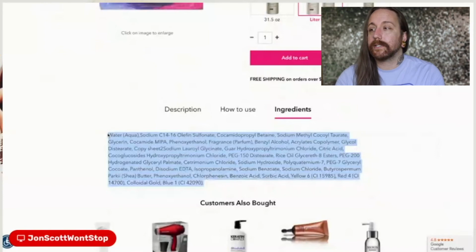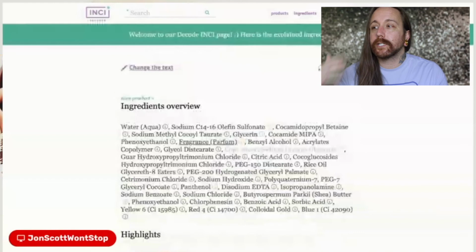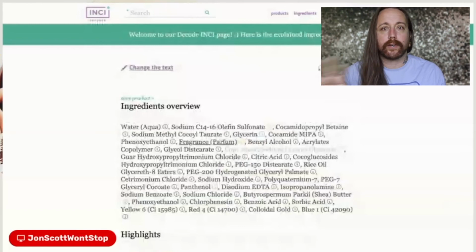So we're going to go here. We're going to Command C on a Mac, Control C on a PC, and then we're going to go back to INCIDecoder after we have copied the ingredients. We're going to paste those ingredients with Command V or Control V into the search bar, and it's going to bring up, just like all the other products, an ingredients overview. However, we're not going to see the name of the product or the description of the product. We're just going to have an ingredients overview for now.